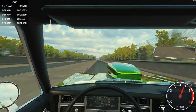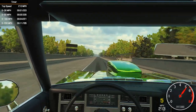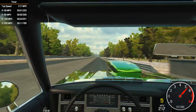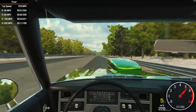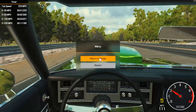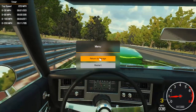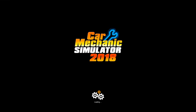We're at 200 miles an hour. 212, 213. 220 miles an hour. That thing is flying. That thing needs a parachute. 220 miles per hour. I call that a success.